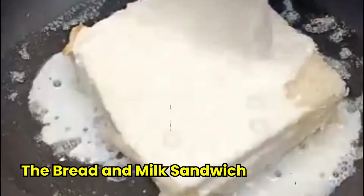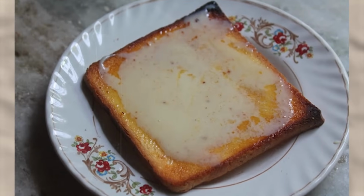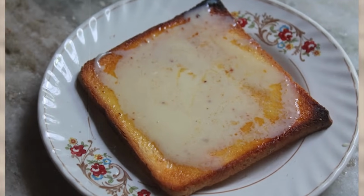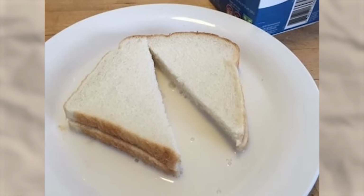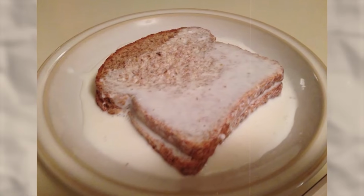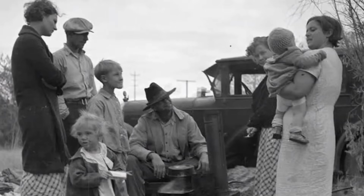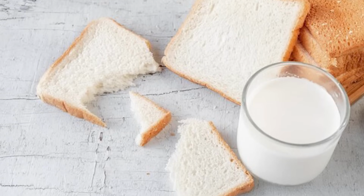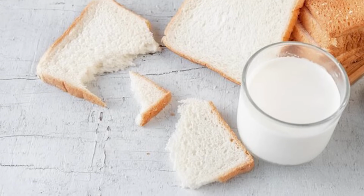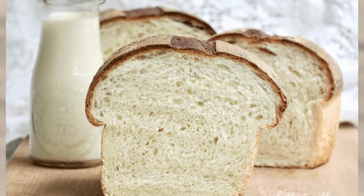The bread and milk sandwich is perhaps the most basic and comforting meal, a humble creation that transcended its poverty origins. Slices of bread soaked in sweetened milk, sometimes with a sprinkle of sugar and pressed together, became a simple but satisfying meal when few alternatives existed. During the Depression, parents often served this as a makeshift dessert to children who had no access to traditional sweets. On special occasions, a dash of cinnamon was added, turning this basic sandwich into something almost cake-like.